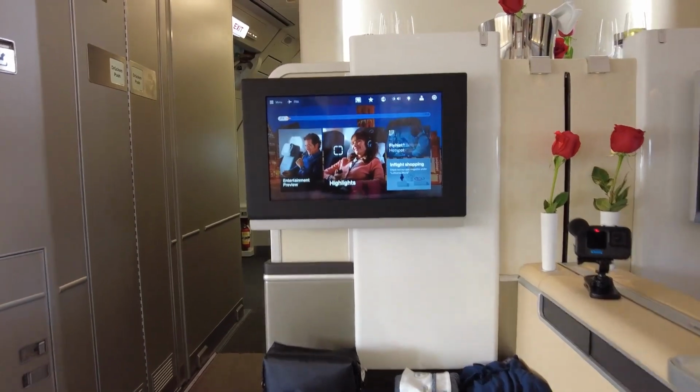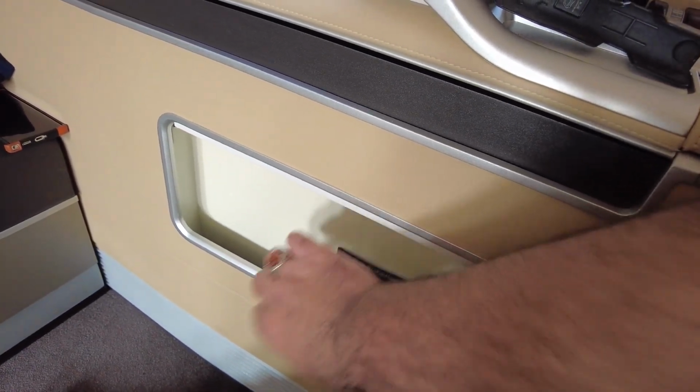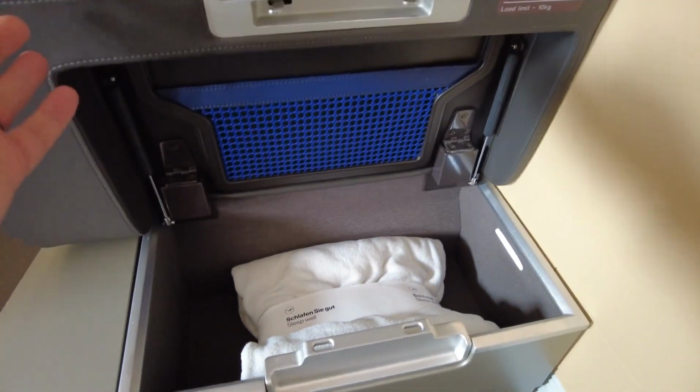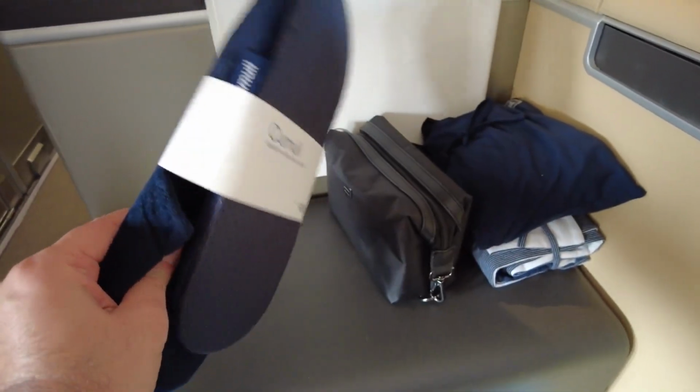Oh, that's a mouse. The TV is a mouse. That's pretty cool. And then you do have more, the biggest storage here, picture books and stuff. So that's right here. You have more storage here as well. It's actually a really good size storage. And blanket, these are actually pretty thick.